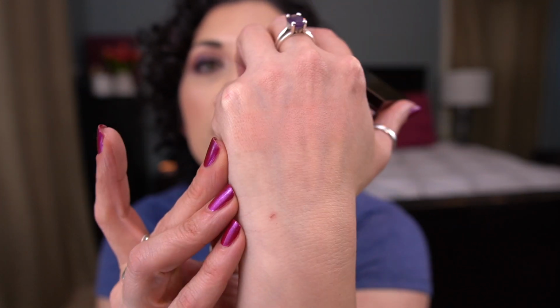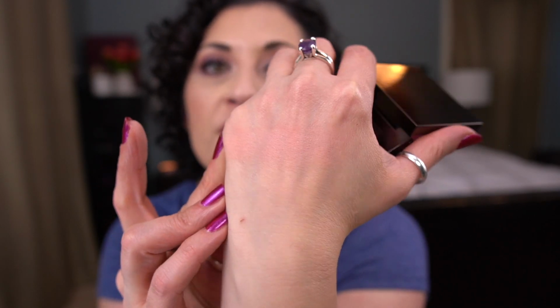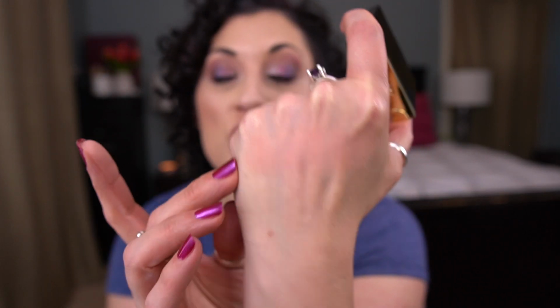In fact, I know I put it on and then I filmed at least one video. I can't remember which one it is. If I can find it, I'll link it in the cards. But yeah, it's really pretty. It's powdery, so it's more powdery than, and here I'll show you. You can kind of see the pickup. It's more powdery than the one other Tom Ford blush that I have, but it's gorgeous on the skin. Gorgeous. It's going back in its sleeve.